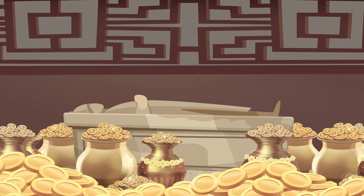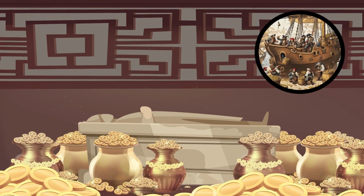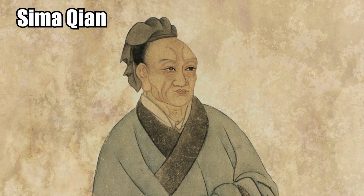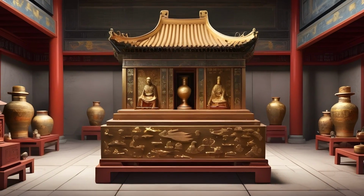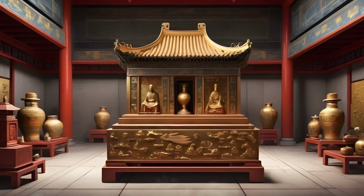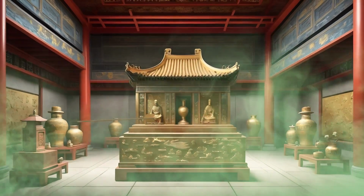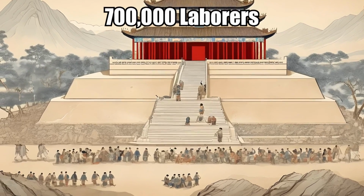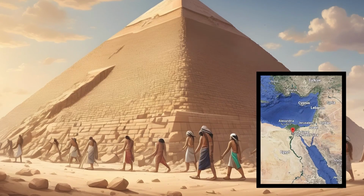Speaking of treasure, his tomb is likely filled with more riches than even the greediest pirate could load onto a ship. According to ancient historian Sima Qian, who lived shortly after the emperor's death, the mausoleum was filled with rare artifacts and incredible treasure, but it was also filled with mercury and set with crossbows to shoot the first people through the door of the tomb. Sima Qian also wrote that it took 700,000 laborers to complete the mausoleum. That's 7 times more men than it took to build the Pyramid of Giza.